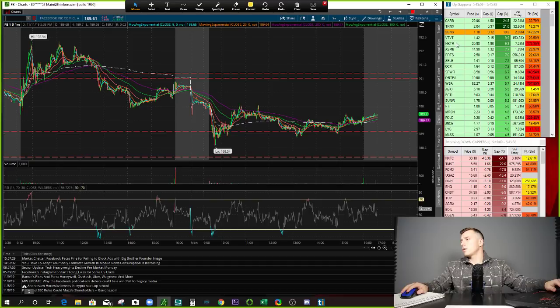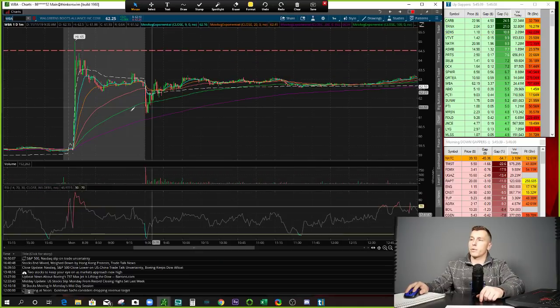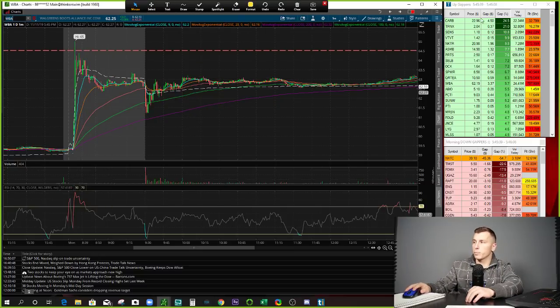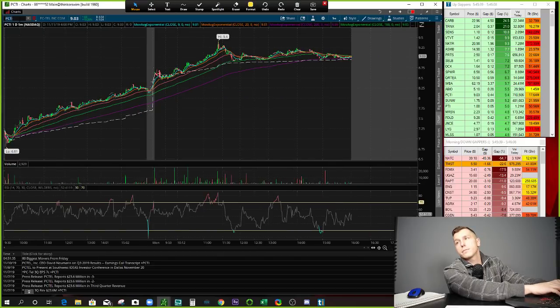All right, so like WBA. So we'll look at WBA. That was on the scanner. You'll see that it had a big spike this morning pre-market. So that scanner is helping us find these stocks in the morning time before the market opens. So the green one's going to find stocks that are doing moves like this, maybe not so big, maybe smaller, like PCTI. Here's a stock that gapped up this morning on the scanner.